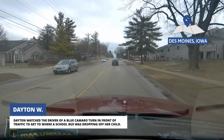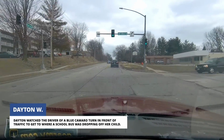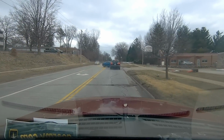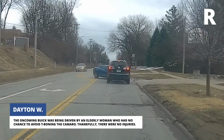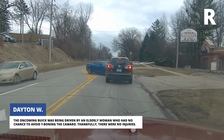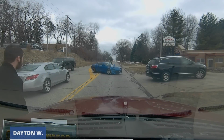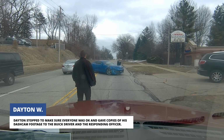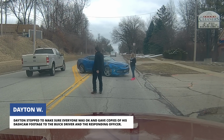Dayton watched the driver of a blue Camaro turn in front of traffic to get to where a school bus was dropping off her child. The oncoming Buick was being driven by an elderly woman who had no chance to avoid T-boning the Camaro. Thankfully, there were no injuries. Dayton stopped to make sure everyone was okay and gave copies of his dashcam footage to the Buick driver and the responding officer.